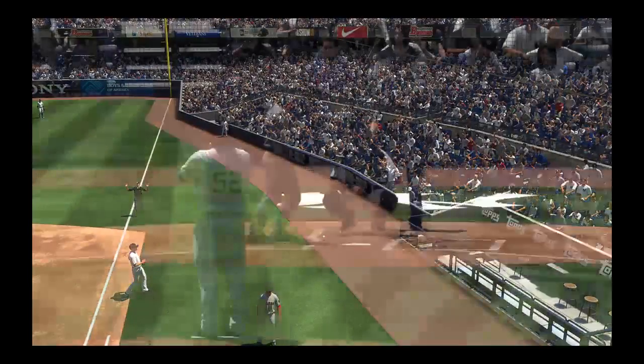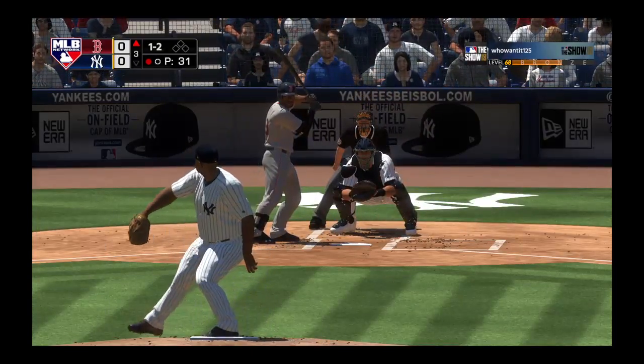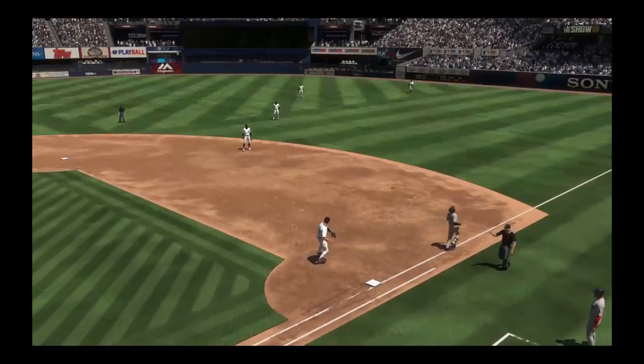Hit on the ground down the first baseline. Can we be honest here? That was a terrible pitch. That was right over the heart of the plate. 2 strikes on the guy, he is lucky he's getting his pitch back. Throw on to first, 2 gone.